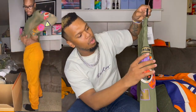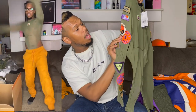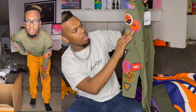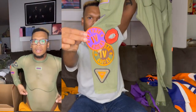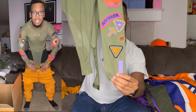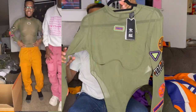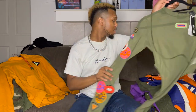And we have all of these really cool patches. So we have an Ivy Park patch. We have, I don't know what this is, it's the sunset to me. That's all I'm gonna say. Department of Ivy Park. And then we have an Ivy Park Adidas patch right here. We have another arrow, another little Adidas patch. So we have little patches and stuff, super, super detailed and nice on each side. And then we do have this middle piece with the Ivy Park on it too. Now I do want the orange one also whenever it does come out. So hopefully I get the orange one also.